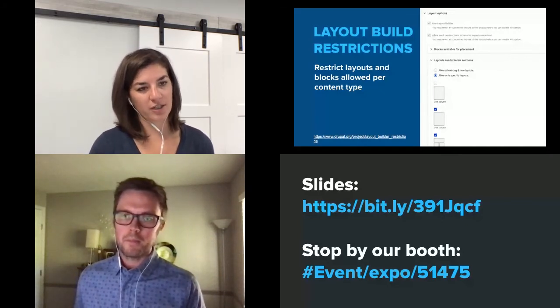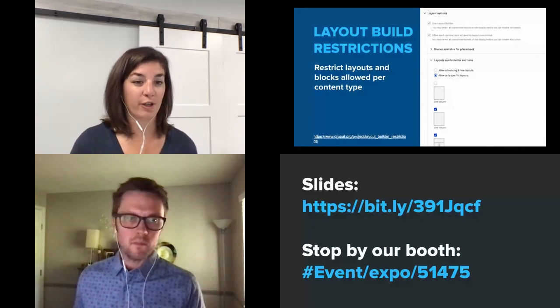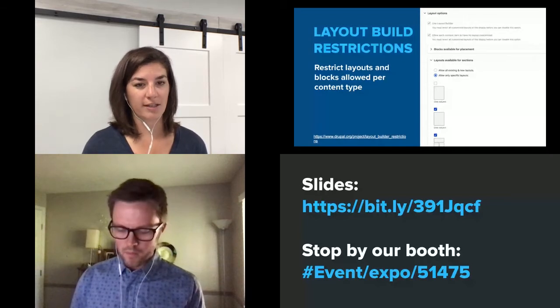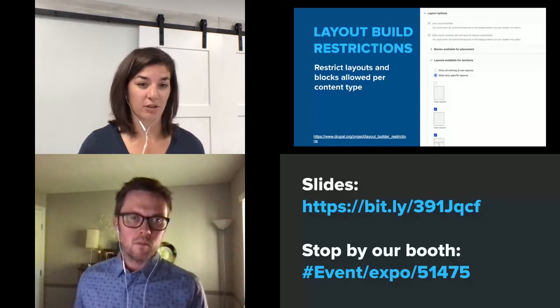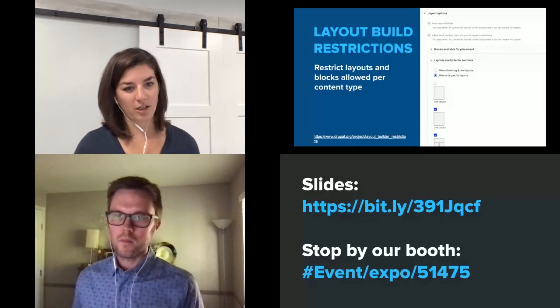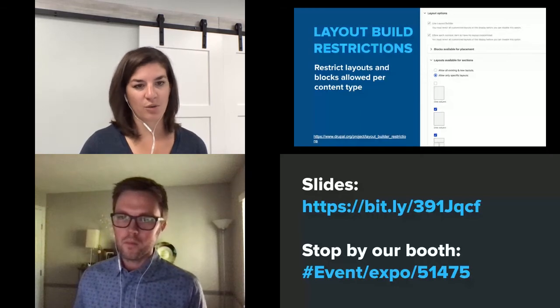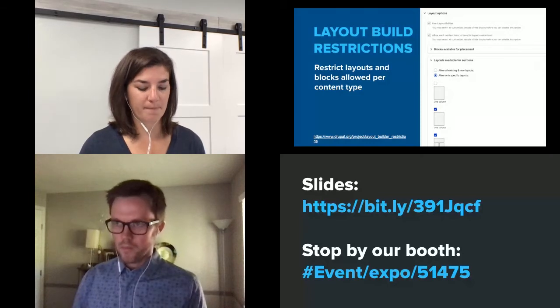Layout Builder Restrictions is a great module to help you do that. It allows us to limit the components that are being used per content type. You can also limit which layouts are available per content type. Maybe you want 1, 2, 3, and 4 columns for content type A, but content type B only really needs the 1 and 3 column stuff. So it gives you a little more flexibility and restriction there.